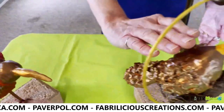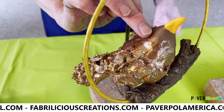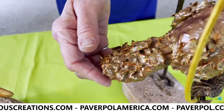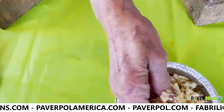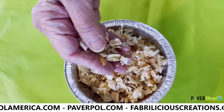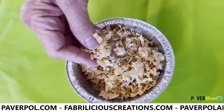As we move over, this proud fellow swinging here is done with a mix of the bronze and flesh tone Paverpol mixed together. To get his texture, which you can see is a little spikier than the previous one, a little more curly, we've used wood shavings. Wood shavings are readily available if you have a friend who does woodworking or somebody that has a hamster or guinea pig as a pet. Lots of places have wood shavings.